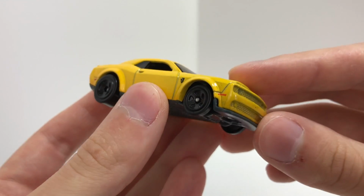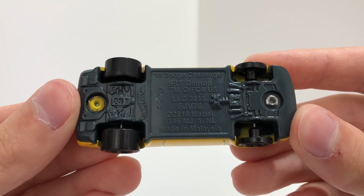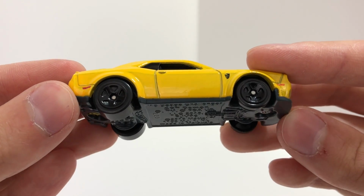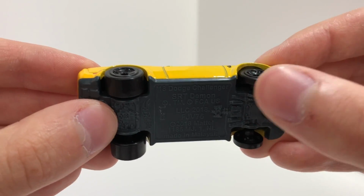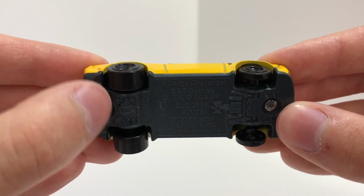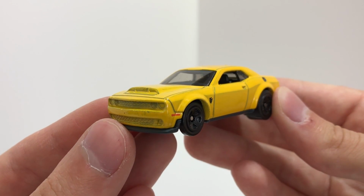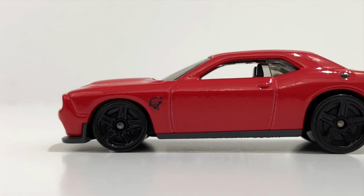Now let's talk wheels and tires, because the Demon has a very unique set of those. Well, first of all, they are basic black Hot Wheels 5-spoke rims, but the car is equipped up front with a pair of skinnies and fatty rubbers in the back, which makes perfect sense considering the Demon is the world's fastest quarter-mile production vehicle.